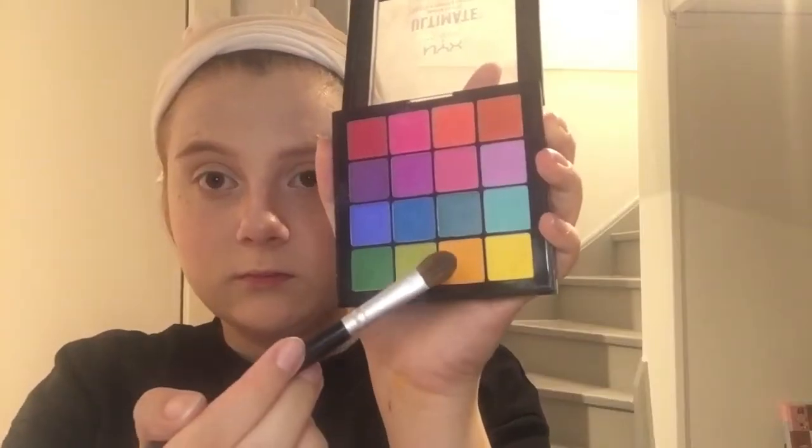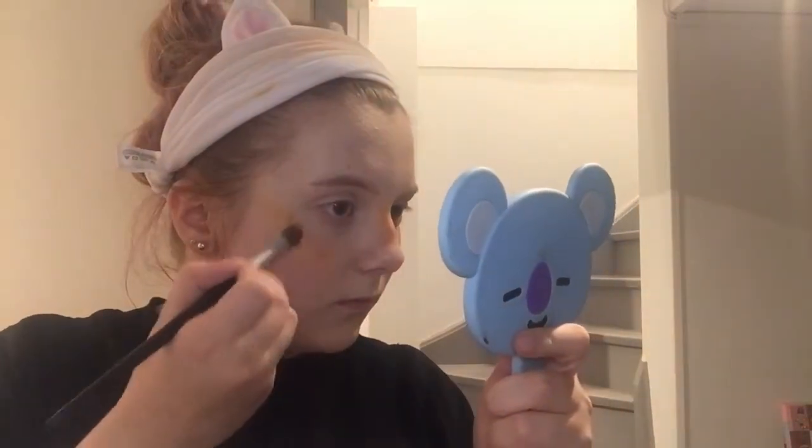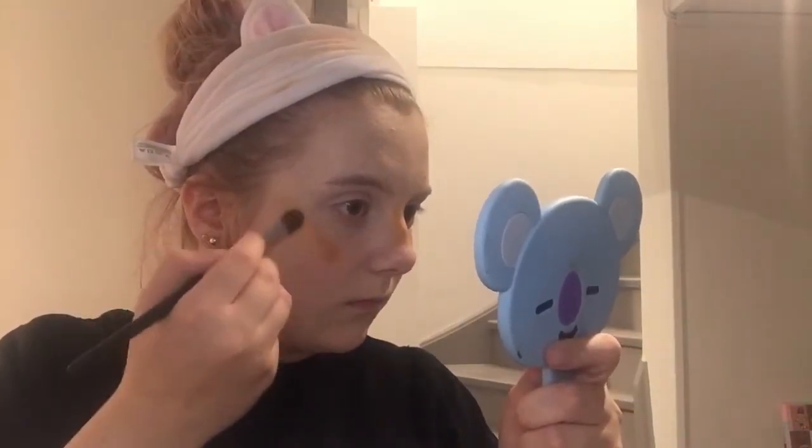Then I will lightly fill in my eyebrows with some eyeshadow. Now I will start to put down where I want to have some scratches, so I will take a yellow eyeshadow and put it on my nose and on my cheekbone. To give it more depth, I will take a dark red eyeshadow and put it where I put the yellow eyeshadow.